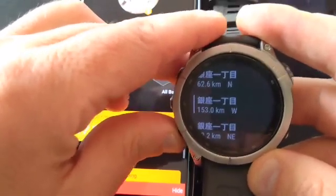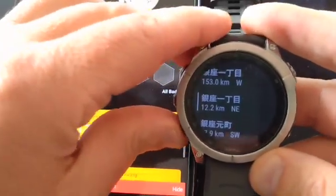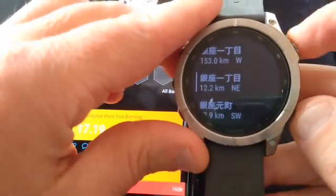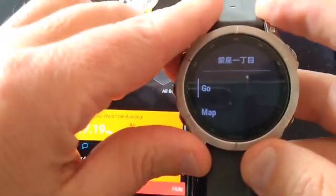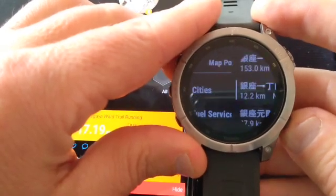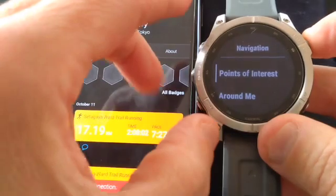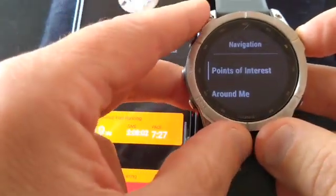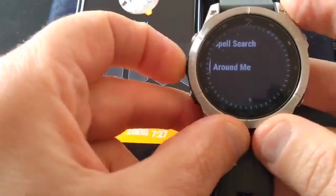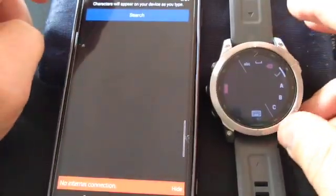Nobody knows. 12 kilometers, that's pretty much the one. So you can click here and it's going to take you to the map. Let's go back. Point of interest. So if you don't speak or write Japanese, what you can do is go to city, go to spell, search, and here.